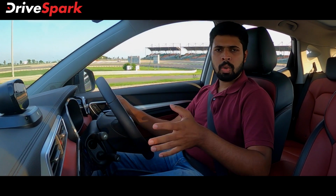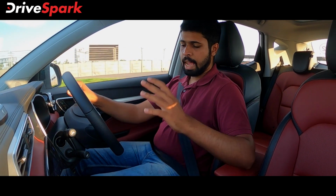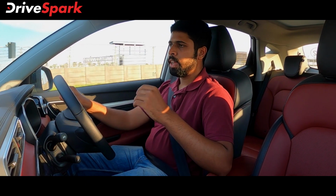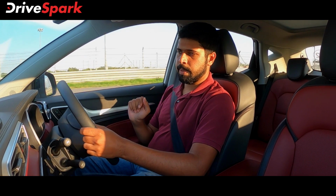If we want to hold on to a gear, we want to hold on to a gear, and it's as simple as that, and this box does not. And even when you ask it to downshift, it really thinks twice or thrice before downshifting. So that is kind of a letdown when it comes to the driving experience.